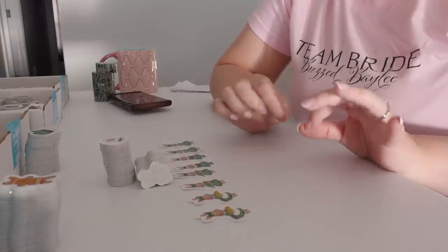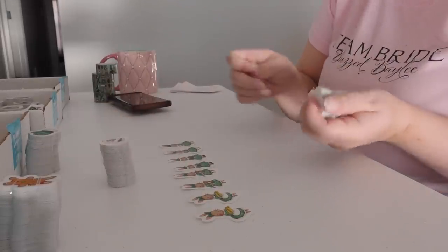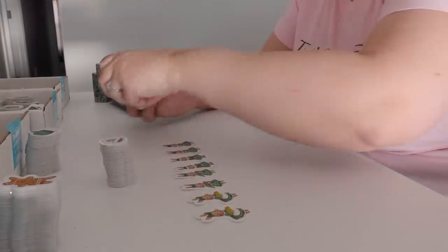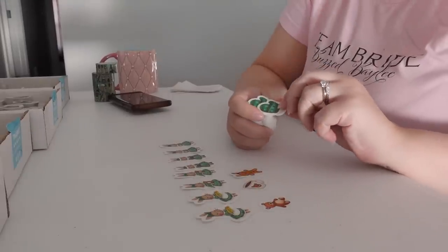Because I was thinking I could do Sassy Santa ones and then the bunny ones, but maybe next year. So yes, there are two of each bunny laid out there, and then I'll get one teddy bear, one hot chocolate, one ginger bun, and one mitten. These mittens are huge.